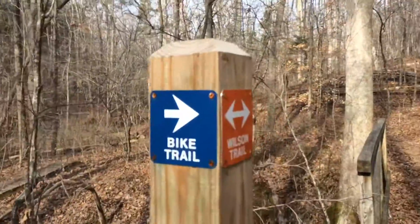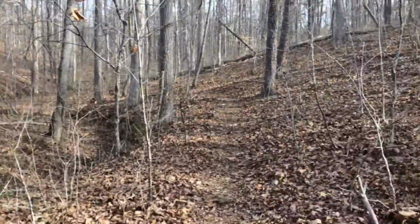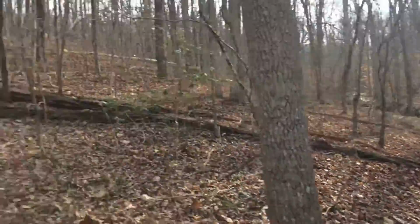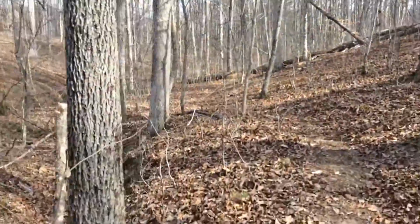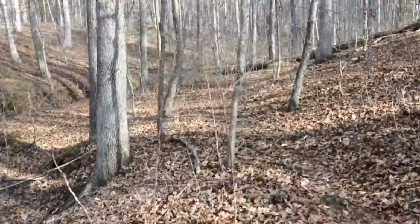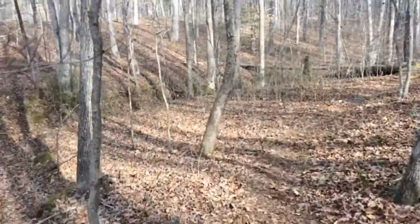Alright, we're back at that bike trail sign. It's been 3 miles, just about, not quite. So let's head up there, see what the deal is. It may just shortcut the whole thing, or it may go a little bit further.